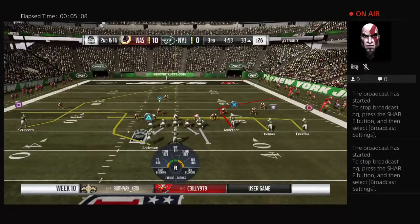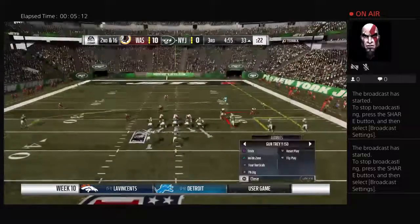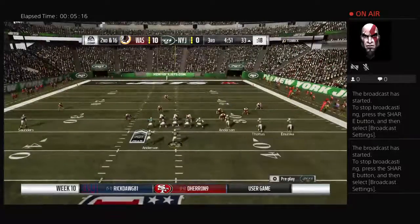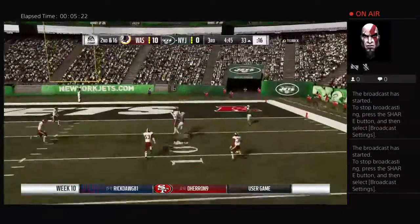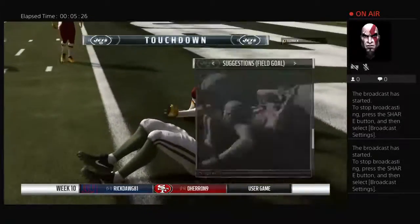Here we go now. Green 39. Green 39. Leopard. Leopard. Gone. He'll drop to throw. This is caught. And all the way in.